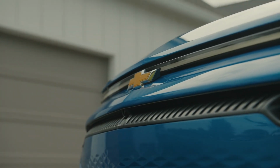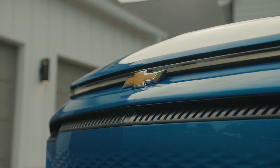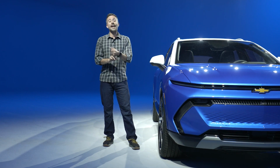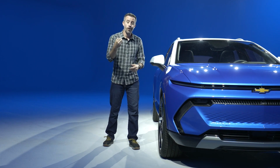All the other Equinox EVs are going to come with the large battery pack, and that's going to get you either 300 miles of range with front wheel drive or 280 miles of range with dual motor all-wheel drive.